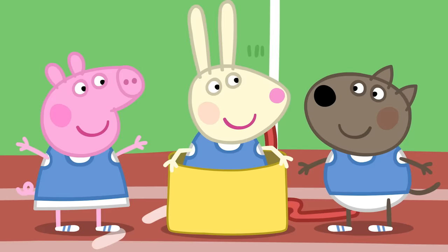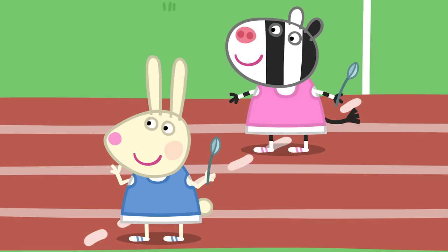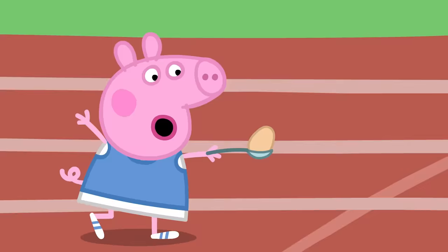Now it is time for the egg and spoon race. Faster, Peppa! But faster. Peppa is finding it difficult to run fast and balance her egg. Peppa, don't drop the egg. Okay.